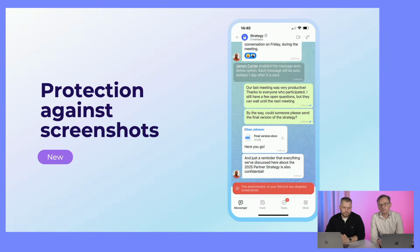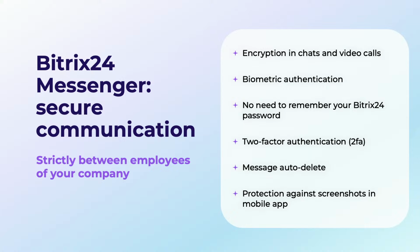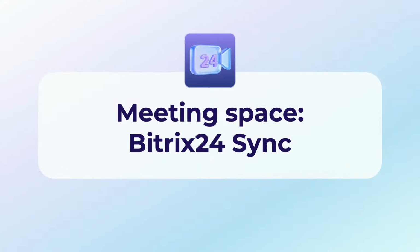Message auto deletions, we've already mentioned. There is also an option to create chats or group chats where you can prohibit taking screenshots. Again, this is for sensitive issues, for documents where you want to make sure that no one can take screenshots of communications that happen inside Bitrix24. This is now available. And here is a summary of Bitrix24 security options that you absolutely should stress when talking to enterprise level customers and customers who have extra security concerns.